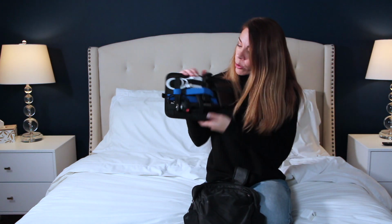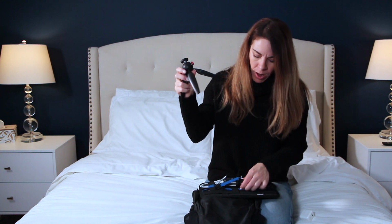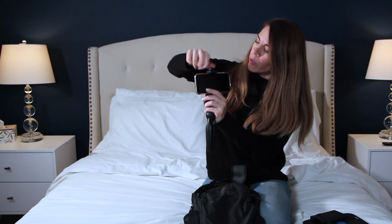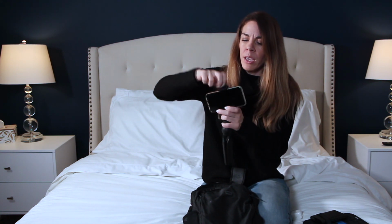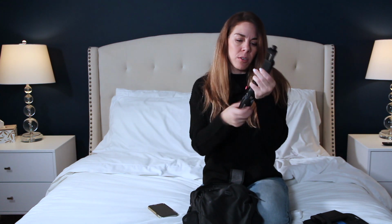Now on this travel grid, I also have the Manfrotto mini tripod, and I also have a phone adapter to screw onto my little tripod. This basically holds my phone so that I can vlog with it during my trip. I can take pictures of myself during my trip. So I really love to travel with these two pieces when I'm going to Disney World.